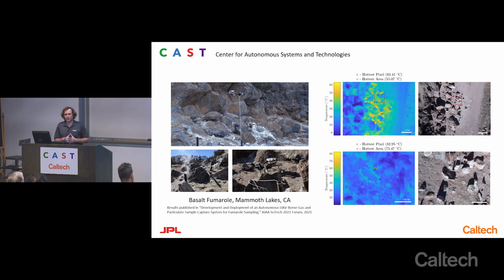And if you go slightly off the beaten track, you will find these capped pipes. And those actually are putting out steam and some other stuff at about 100 degrees Celsius. And that's a fumarole, so that's the basalt fumarole. So I flew the drone over. This is all manually piloted at the moment, but land the probe in, collect the gas up, and then we can go back and analyze it.